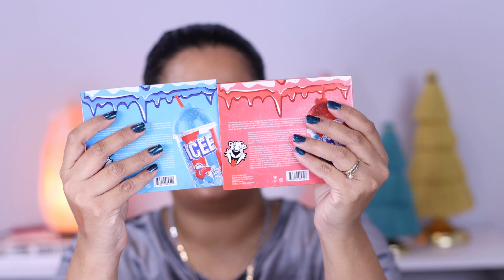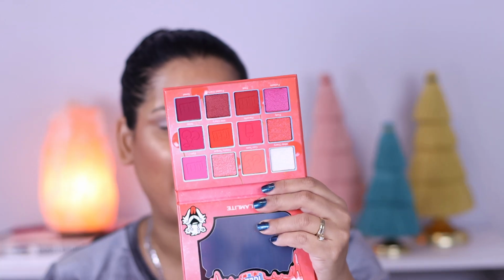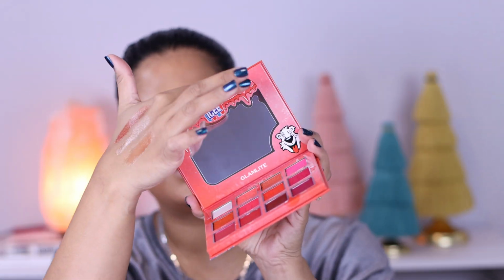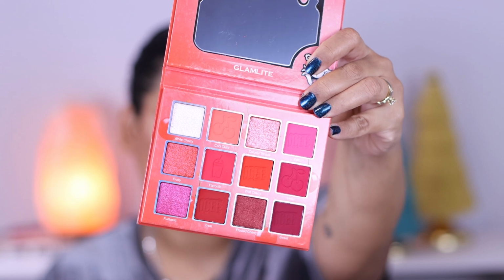Net weight is 13.6 grams or 0.47 ounces in both of the palettes. I do have some comparisons. I'm going to save those to the end, but let's go ahead and swatch the palettes because you guys know I love a good swatch party. Also on the inside, there is a mirror with this beautiful detailing, and there are some embossings on the palettes as well. So here's a close-up.